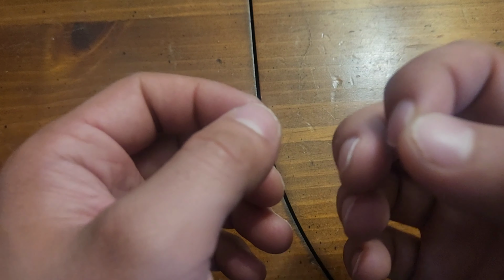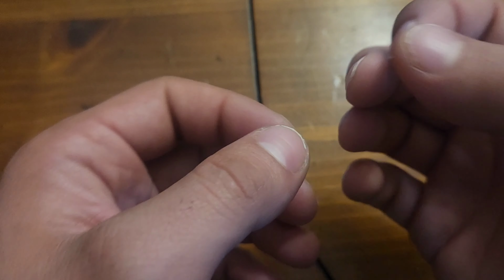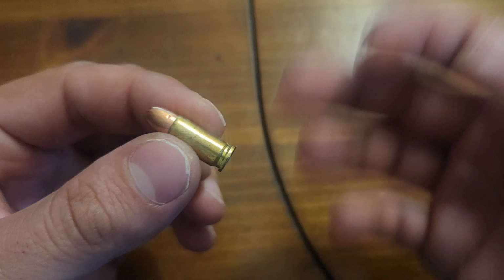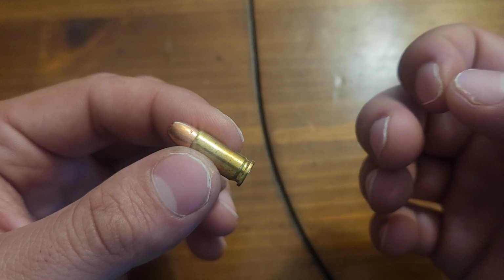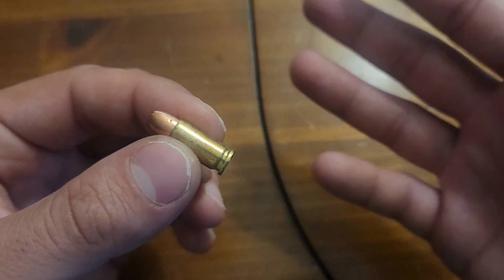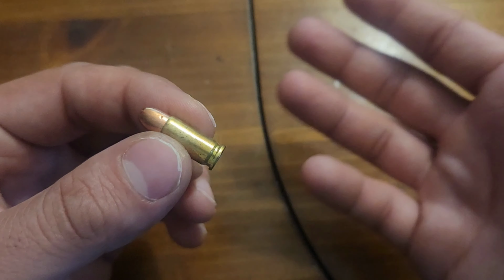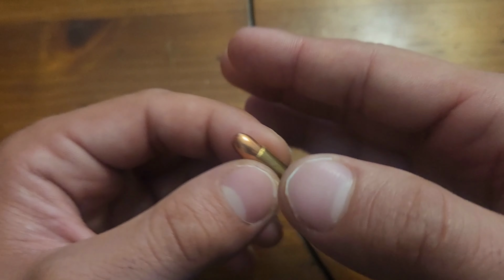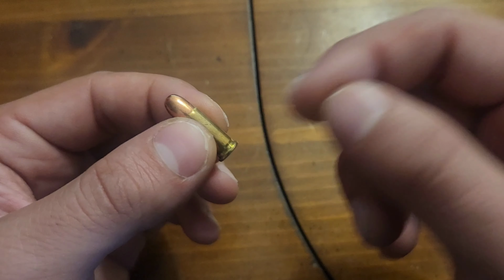This week featuring a round that, in my opinion at least, gets a little too much flack. The once very common, once very popular 25 ACP, or 25 automatic. I've also seen it called 6.35 by 16mm. I believe that's what they call it in Europe. Personally, I've always seen and referred to it myself as 25 auto. But as long as you see one of those names, we're talking about this round right here.